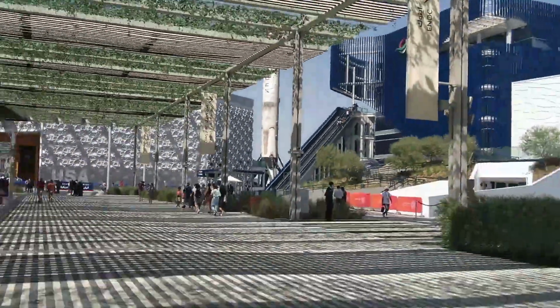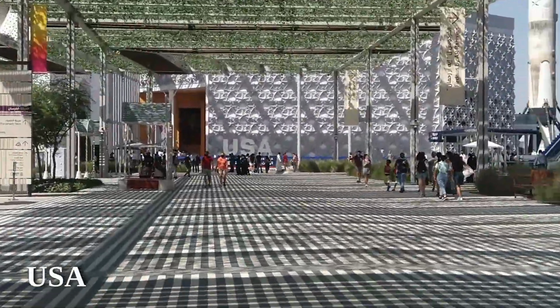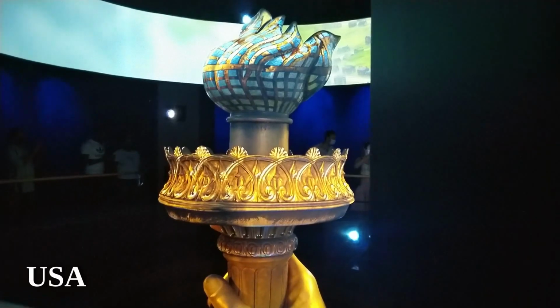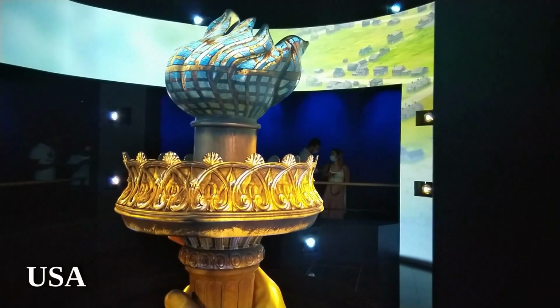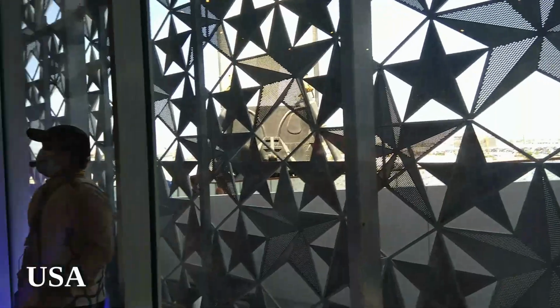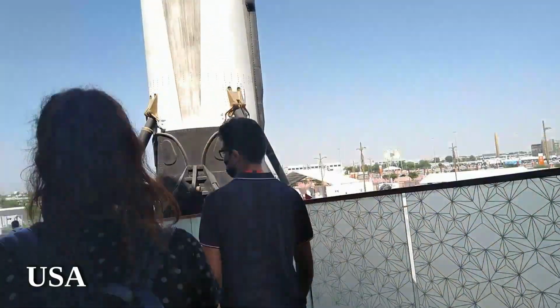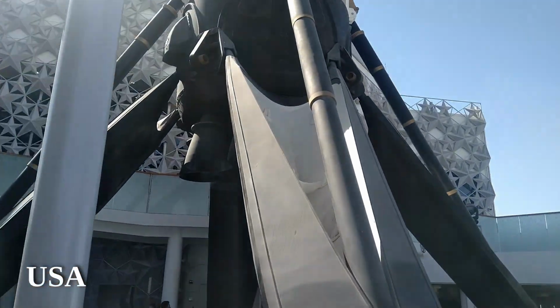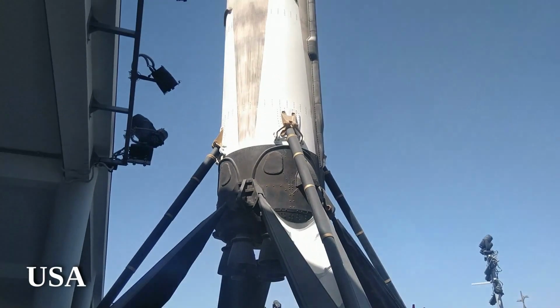Then they have the rocket there, and the rocket is actually in the USA pavilion. They got the Declaration of Independence, it's pretty cool. And they have a giant recreation of the Statue of Liberty's flame. They have a Earth sphere screen thing for NASA. And there's a SpaceX rocket, and you can walk up to it and touch it, and you can actually go and dine under it. It's a restaurant where you can eat burgers and fries, but it's not real.